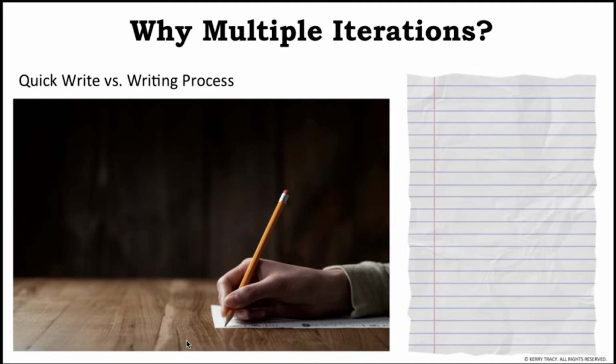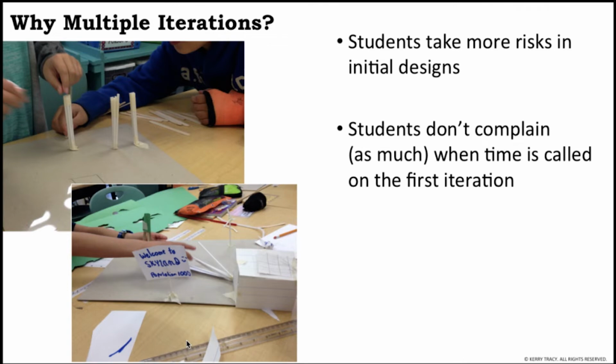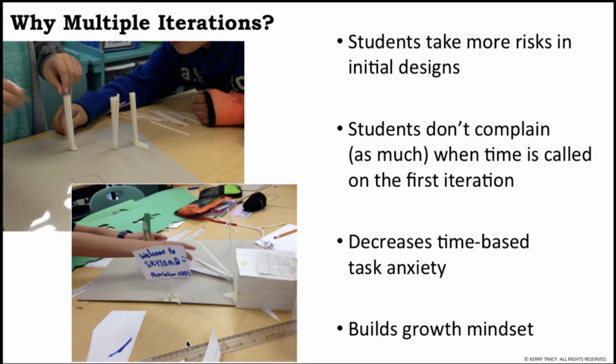So we want to make some time to do a second build of a design as often as we can. And there are other benefits to this as well. One is that students take more risks in their initial designs. They make things that are more creative and innovative and strange when they know they're going to have a second chance anyway. It also makes them less likely to complain when you call the time on a first iteration of a challenge, because they know they're getting that other chance. It decreases time-based task anxiety, and it helps them build a growth mindset. Because again, if we don't ever give them the opportunity to actually show their growth, then how are we really being a great example for a growth mindset with our students?